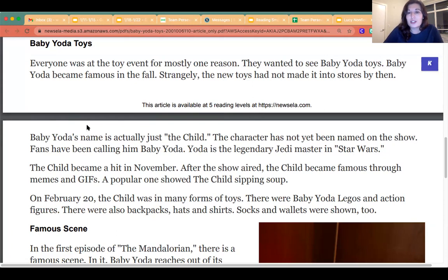Yoda is the legendary Jedi Master in Star Wars. The child became a hit in November. After the show aired, the child became famous through memes and GIFs. A popular one showed the child sipping soup. On February 20th, the child was in many forms of toys. There were Baby Yoda Legos and action figures. There were also backpacks, hats, and shirts. Socks and wallets were shown too.